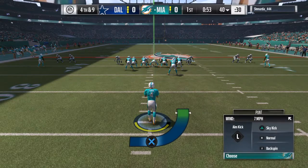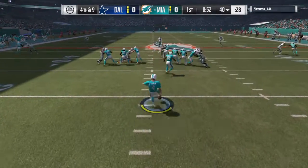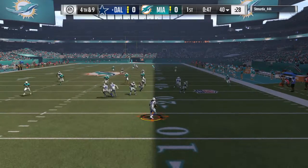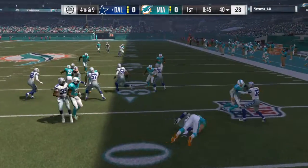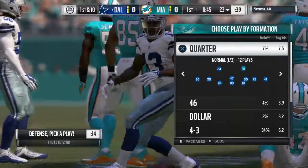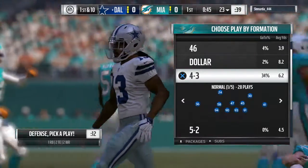Lucky Whitehead back deep for Dallas. And now a high kick here as he'll try to hang it up there. Taking it about the 16. It's a 42-yard punt, but 8 on the return. And the Cowboys will take over the football with a 1st and 10.